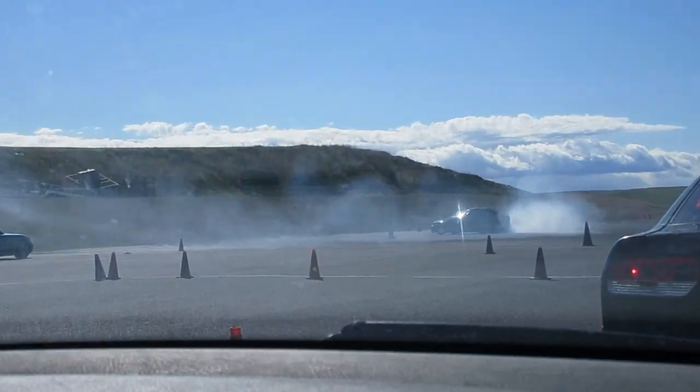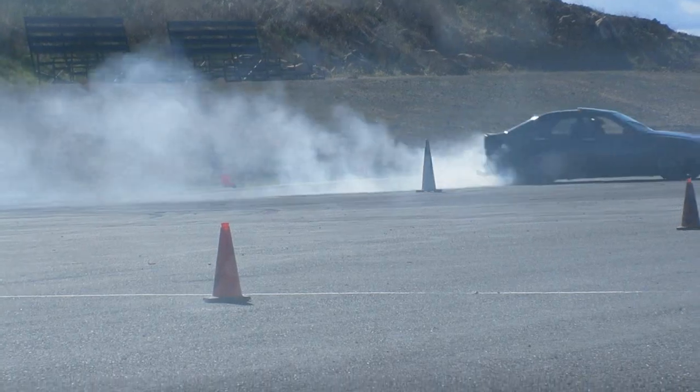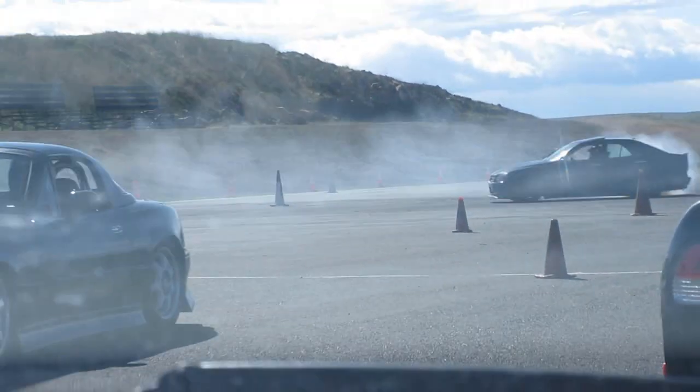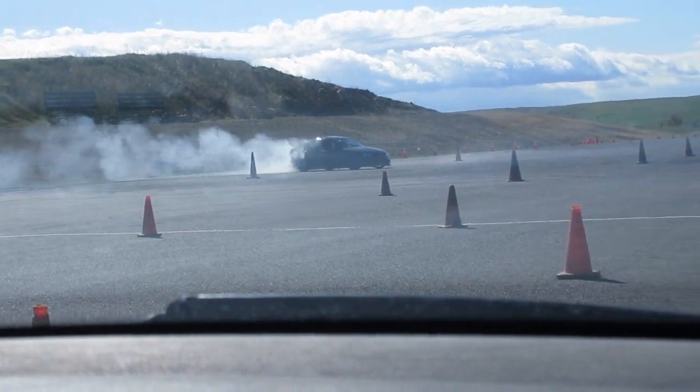Them wide ones. Fuck my tires. This guy must drift. Those are your tires? No. You did what?